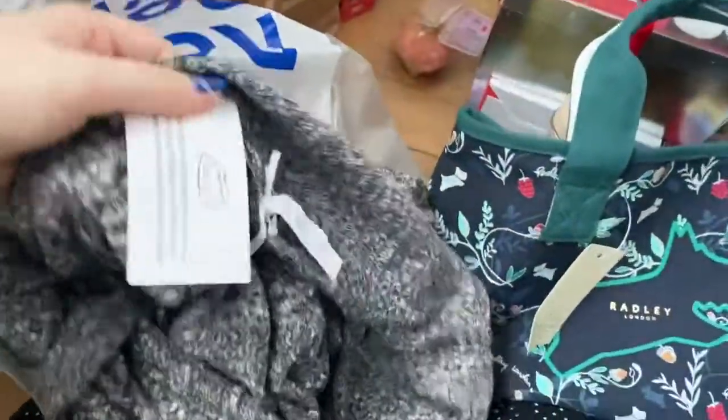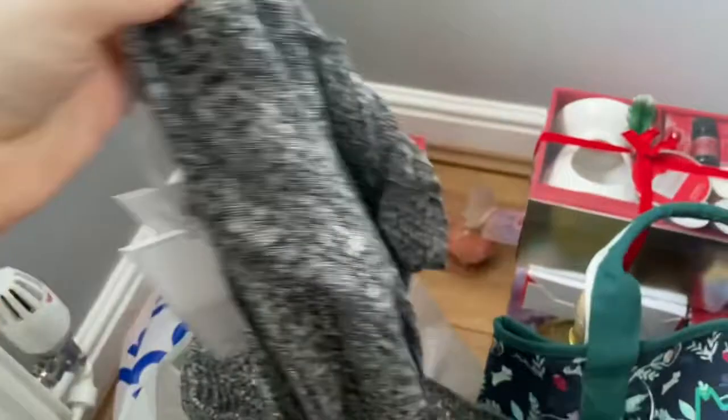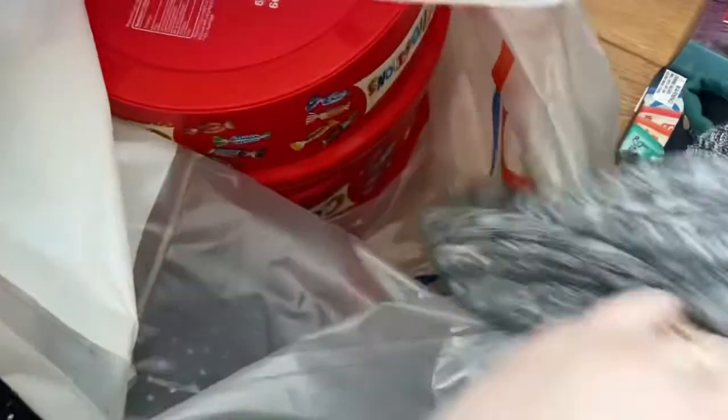So got her that. James got this cardigan for his cousin. It's like a, where is it? Michelle Keegan one, which is really nice. Feels really good quality as well. Obviously I can't really show it very well because it's a cardigan. Got that wrap to wrap up. And then James got a couple of celebrations for some family members, so I'm gonna wrap those up.